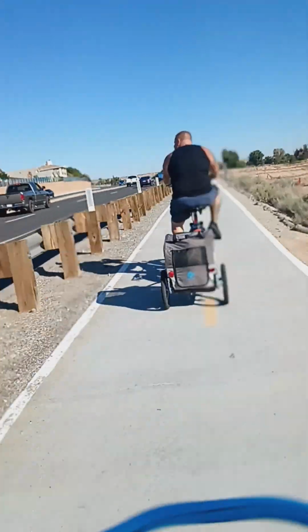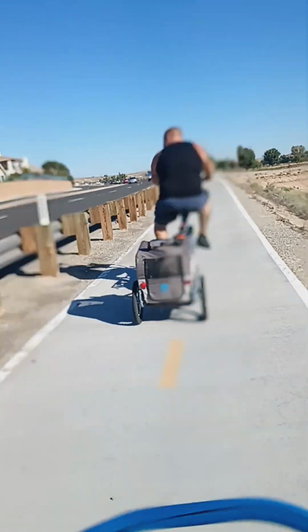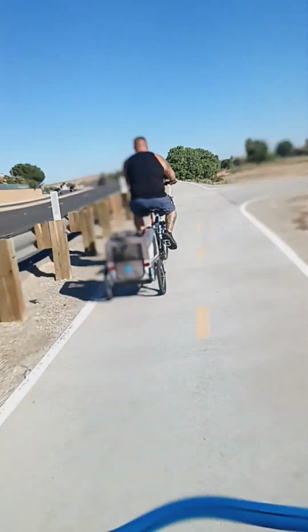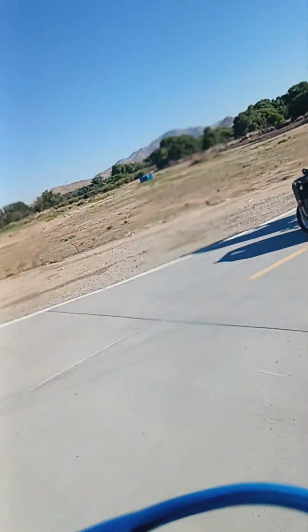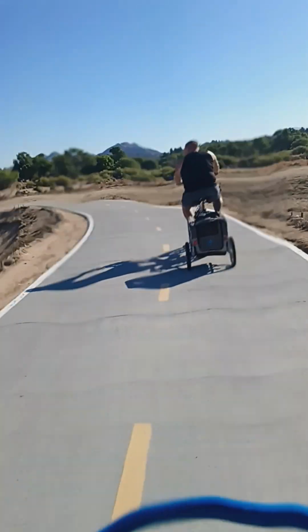As we ride into the edges of Mojave Narrows Regional Park, the landscape transforms. Suddenly you're surrounded by cottonwood trees, grassy meadows, and even a few small lakes. Yes, lakes in the middle of the desert. It's like finding a hidden oasis.